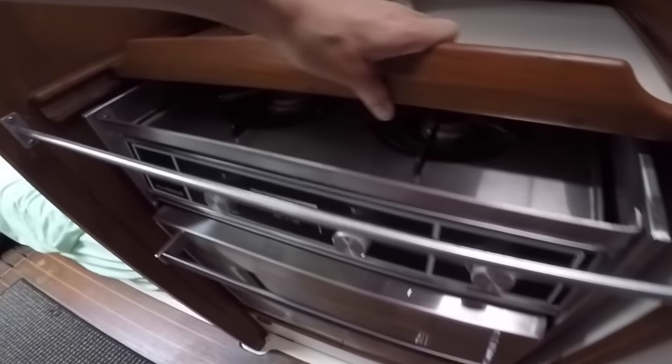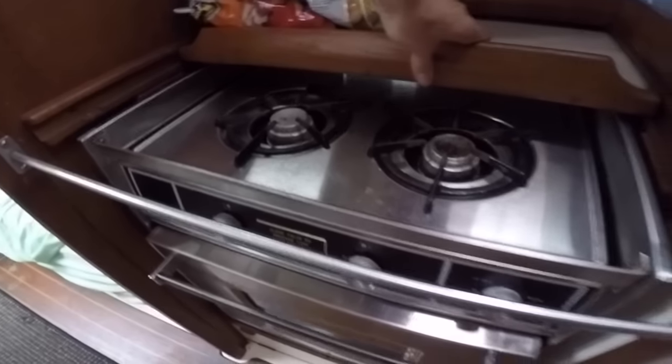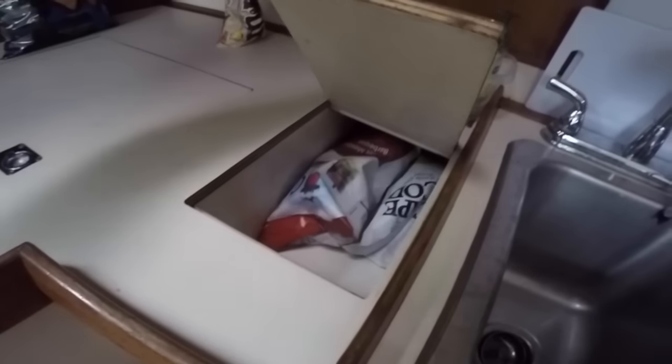Nice fridge. Two burner stove. Help yourself there. We got a lot of snacks. Oh no, thank you. I'm doing the tour. Do you want to be my tour guide? Oh, just tell me about, you know, your wonderful boat.